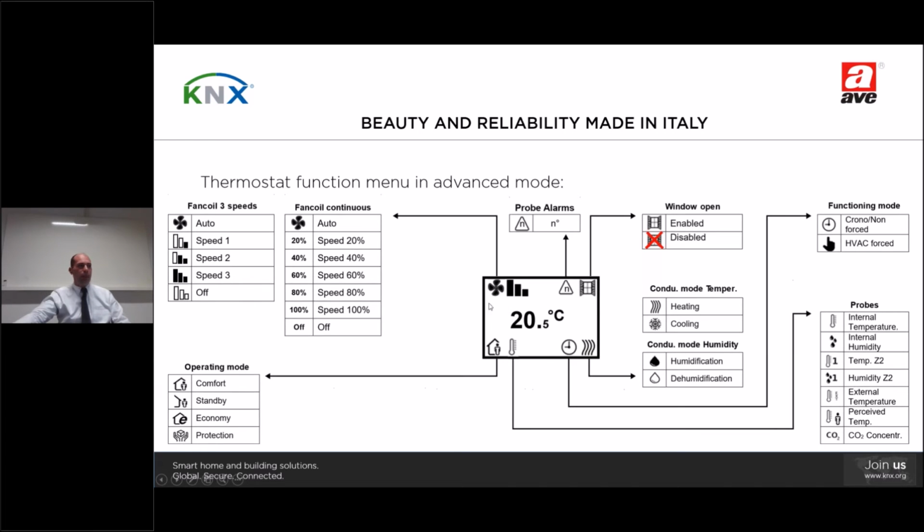So the fan speed, either with 3 speeds or in percentage, alarms, if any, window status, open, closed, heating, cooling mode, humidification, dehumidification mode, if there is a chrono program active or it's simply manual mode. We can see the situation of all the different types of probes connected. We can see if we are working on a preset operation mode, etc.